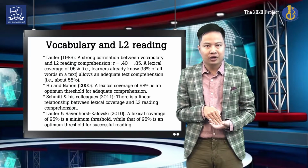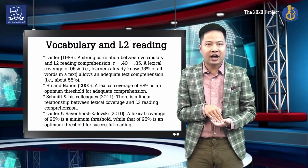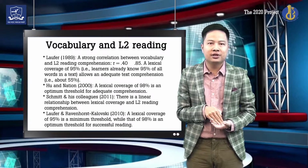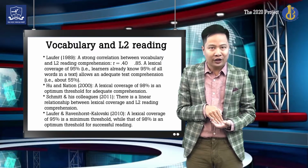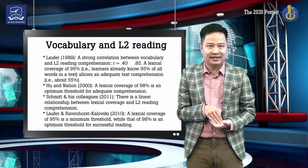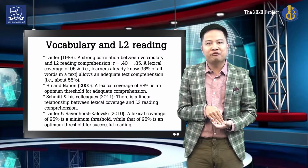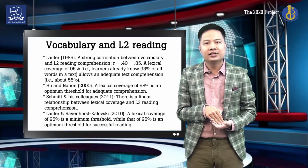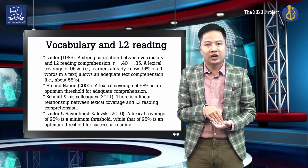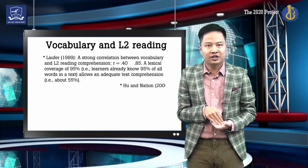Laufer and Ravenhorst-Kalovski in 2010 support this argument of basing the required coverage level on the comprehension goal. The authors suggest two lexical coverage thresholds can be identified depending on the definition of adequate comprehension. They are 98% as the optimal and 95% as the minimal. Based on the performance of their EFL participants, the authors conclude that 95% lexical coverage enables an acceptable comprehension level, and 98% lexical coverage leads to successful comprehension for most learners.